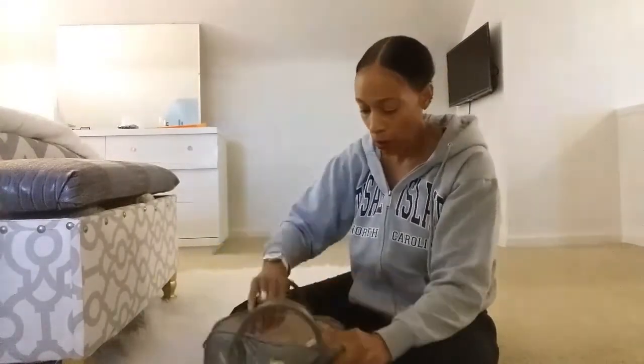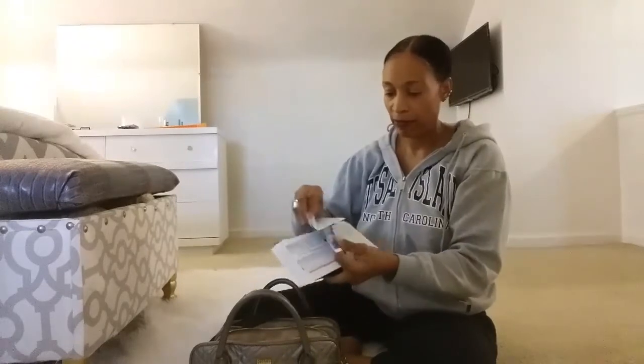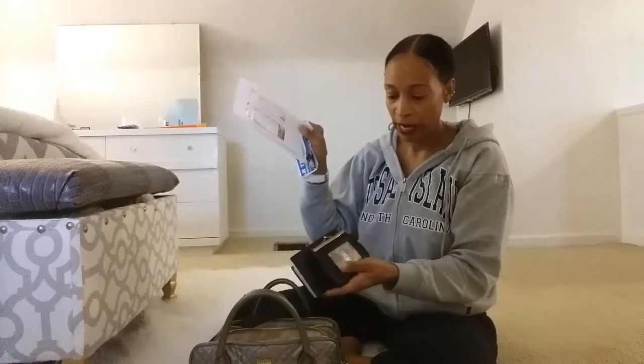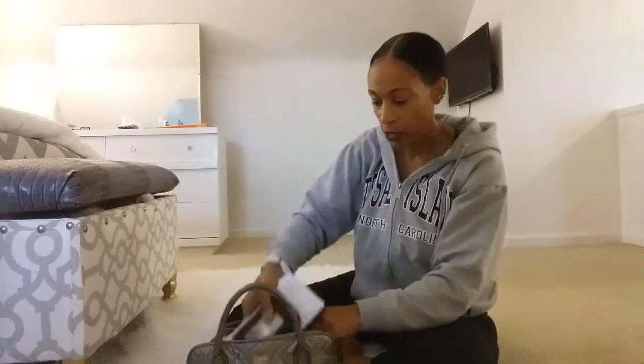So in the first compartment, I actually just have, well, this is a receipt from the dollar store and a coupon that they gave me from the Dollar Tree. I have a paper in here. I have my wallet and my checkbook. So that's all I have in the first compartment.